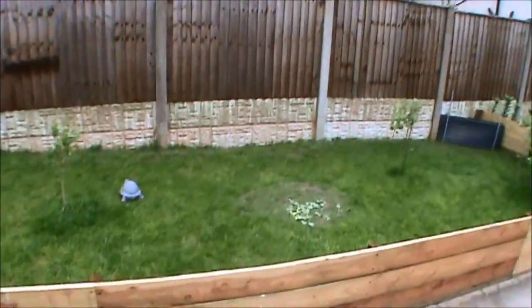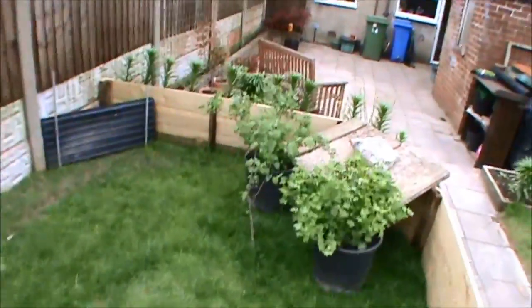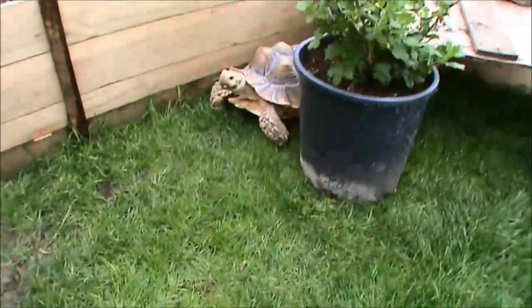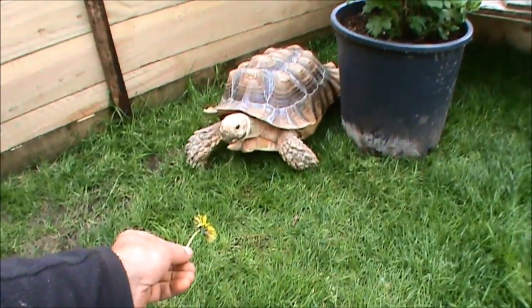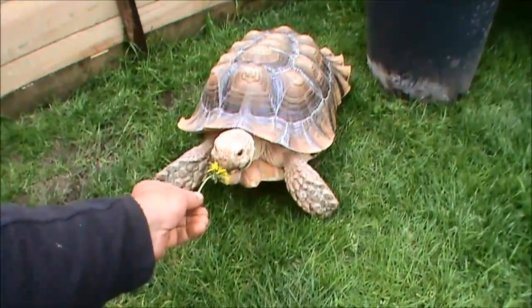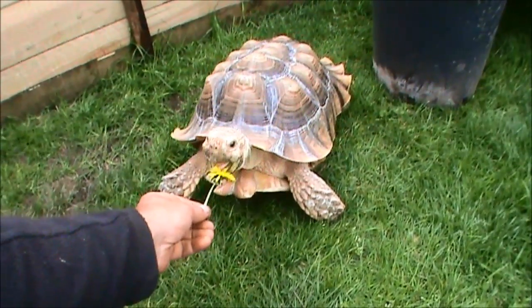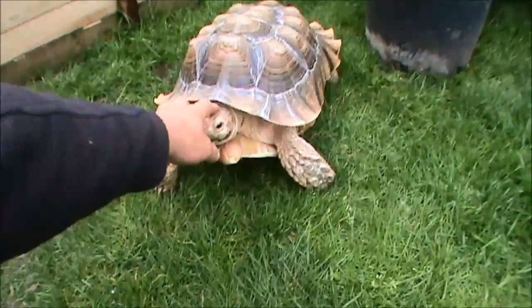I don't think there's anything else, so I'm going to give this dandelion to my tortoise, wherever he is. About somewhere. There he is. See if he'll come and have it. Watch my fingers. There. So at least he's got some weeds to eat.